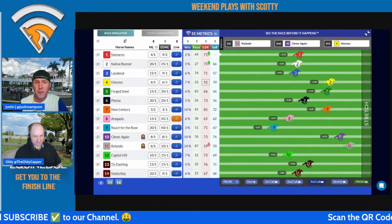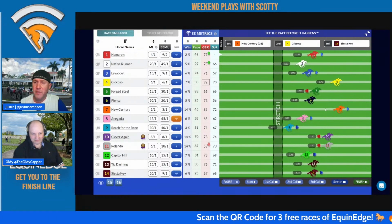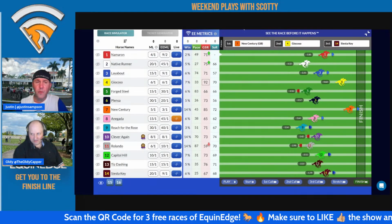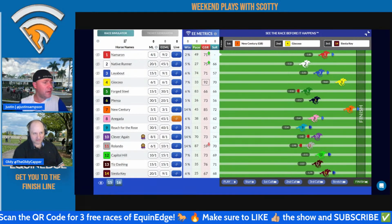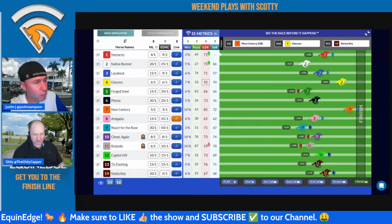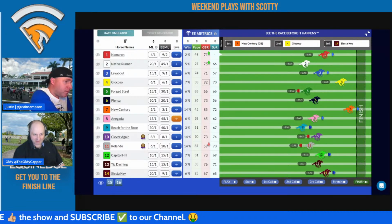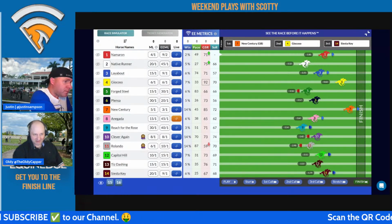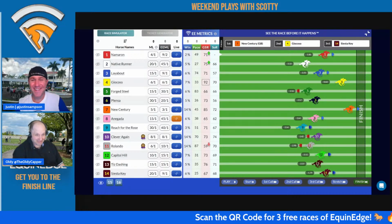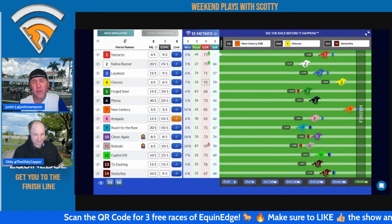New Century says I'm taking over in the stretch on the race sim and wins the race. What do you think, Oldie? Yeah, I mean, that's where I went, partially just because of the race sim as well, and because all these horses stink. They just do. I have this horse on top. You and I see this race the same.